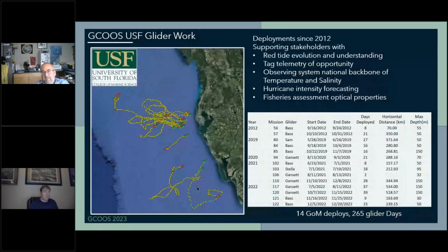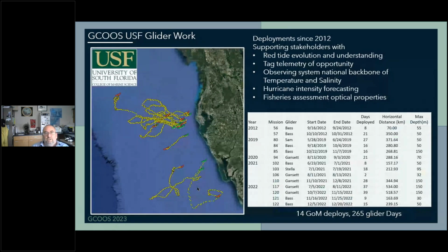For GCOOS specifically, our first deployments for GCOOS were in 2012. Ann Jokins asked us to do a few. And since then, in 2019, we've ramped up, becoming nearly seasonal. The last several years, doing 4 the last couple of years. This year, we may end up doing a little bit more. Very similar stakeholder delivery. The primary focus has been red tide support, which I'll get into now.